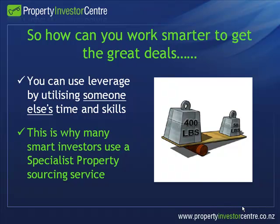So how can we work smarter to get these great deals? Well, we can use leverage. Now, we've all heard of leverage when it comes to finance, and most of us employ leverage when it comes to financing a property deal.